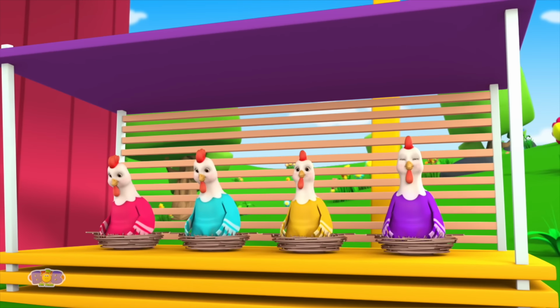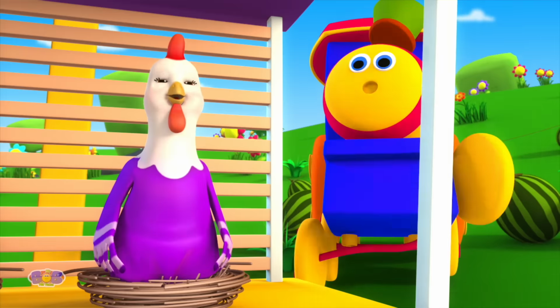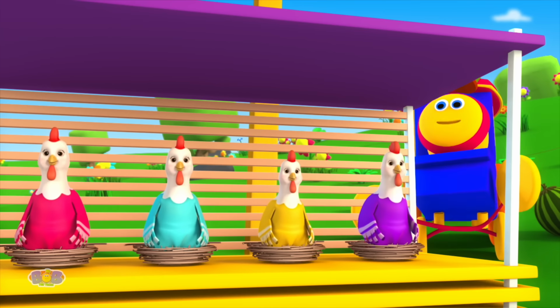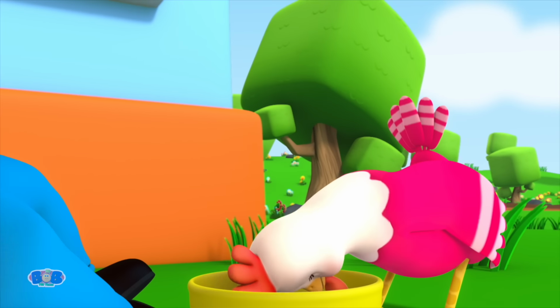And on his farm he had some chicken, E-I-E-I-O. With a chick chick here, chick chick there, here a chick, there a chick, everywhere a chick chick. Old MacDonald had a farm, E-I-E-I-O.